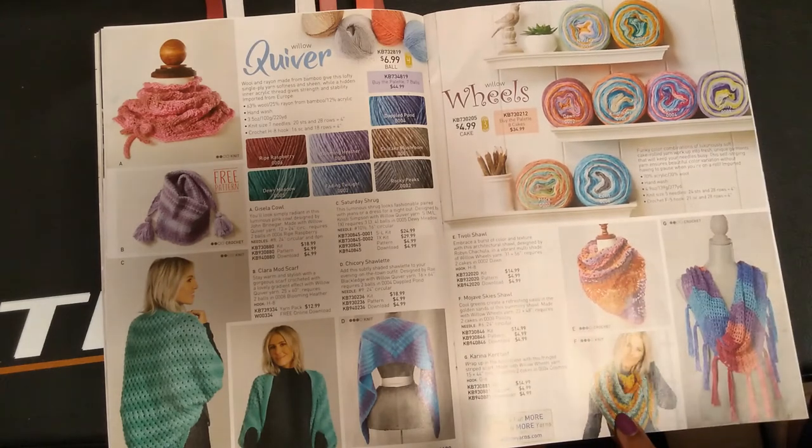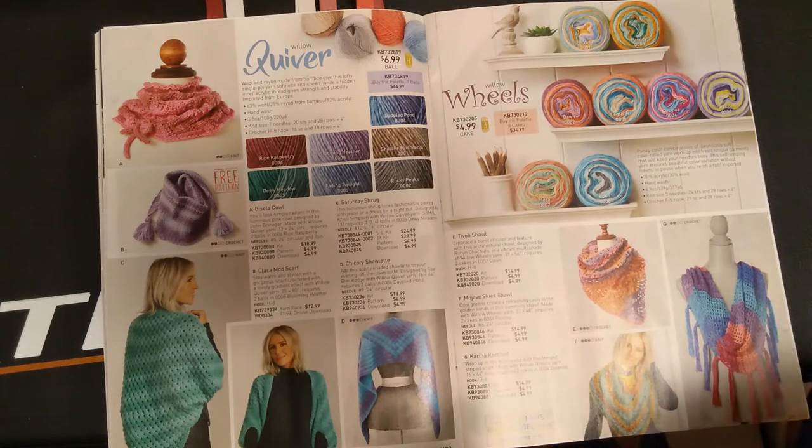Ooh, what about this guy? What's this? Can you guys see? Oh yeah, because I am still in frame. You can see me pointing down here if you are watching. It is the Mojave Skies. What? Oh my gosh, am I having like a sugar coma? Like what is going on? Mojave Skies, get it together, girl. Cool greens create a refreshing oasis in the golden sands of the summery shawl made with Willow Wheels yarn.